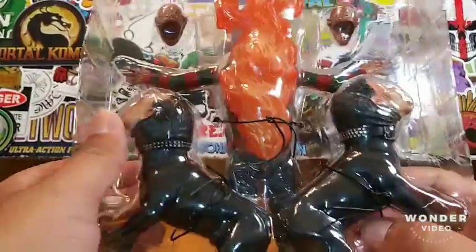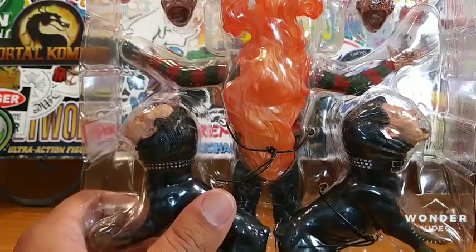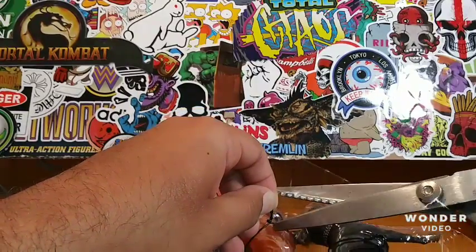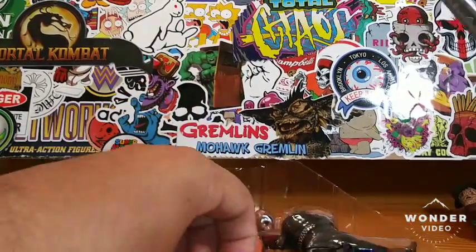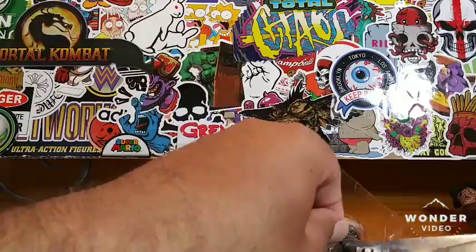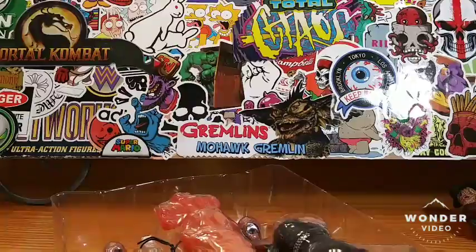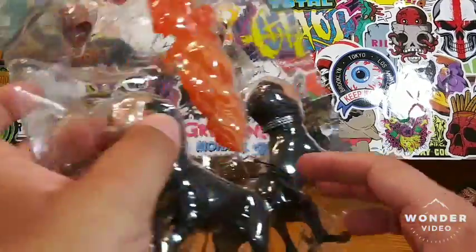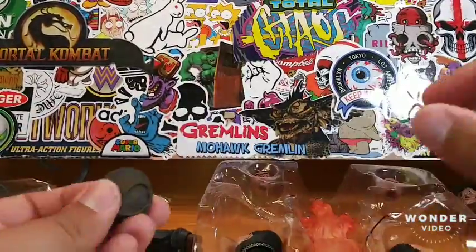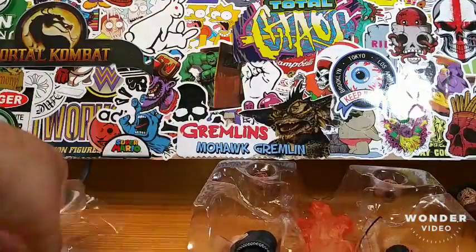So he does have quite a few twisty ties, guys. In times like these, I wish I had my toenail clippers. So let's cut that off. Actually, these are not too bad. Cut that off and cut that off. There were only 4 of them, so they weren't that bad. And he comes with 2 Hounds of Hell. I can't remember, Freddy, Nightmare on Elm Street 2.